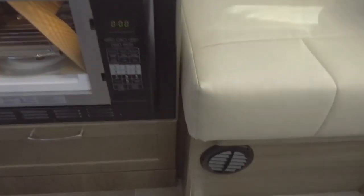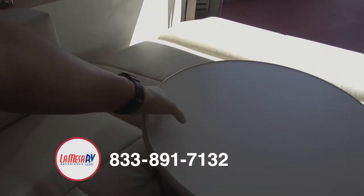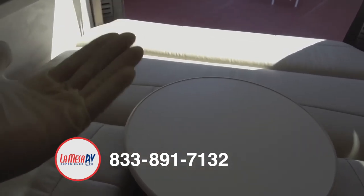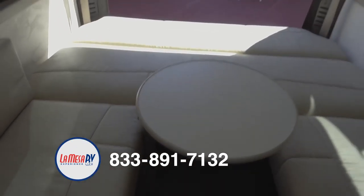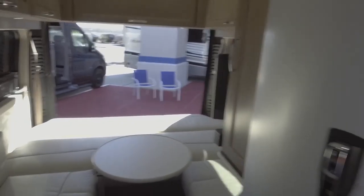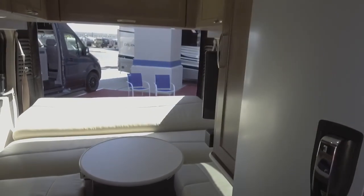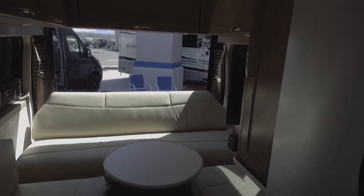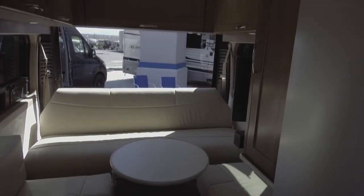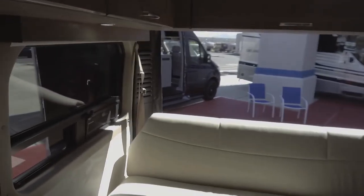Convection microwave oven combo. Again, you can seat four, sleep four, depending how big you guys are. That table swivels out and also adjusts higher, so you get more leg room. Again, the power seating is on the, you have two 7-inch LCD touchscreens that'll help you adjust the couch, makes it into the bed.